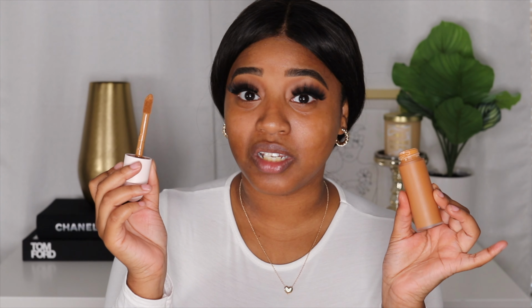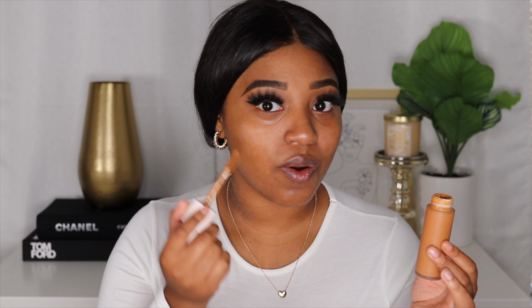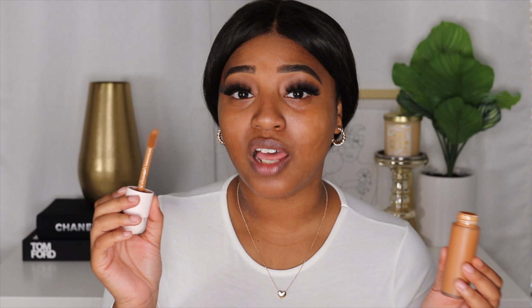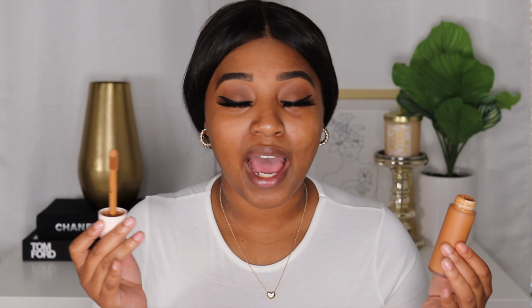This foundation also does not have a pump. This has a doe foot applicator, so you can just go ahead and apply it to your face. I honestly really like this because it makes it easier to apply. I know a lot of people don't like this because it's not sanitary. Girl, I don't really mind it because I'm the only person that's going to be using this foundation. So for me, I don't really care. I'm just going to apply it right onto my face.